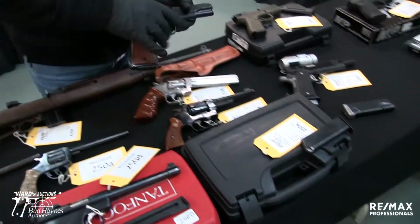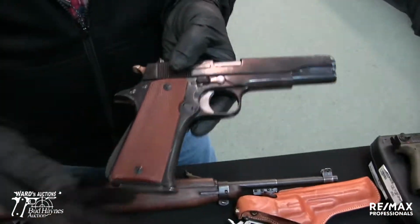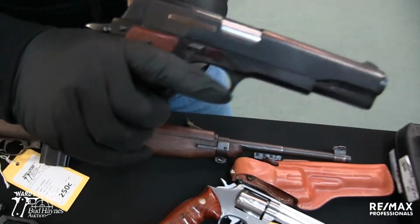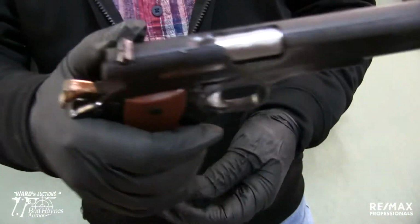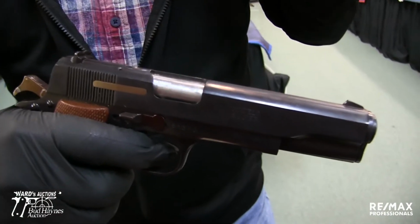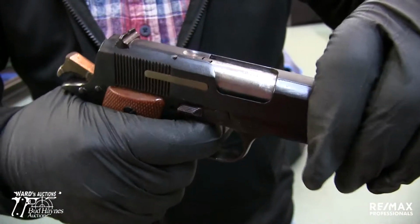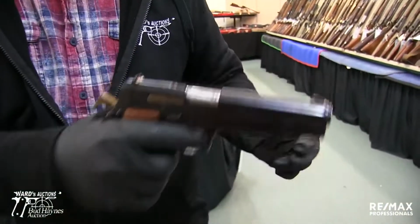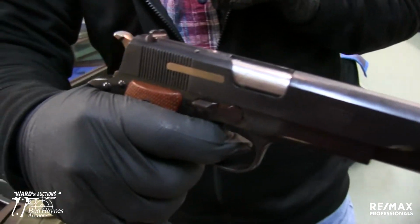Echo, the Star, comes with a case. Again, it's not a branded case. It comes with 2 magazines. Slide lock works. Just take the magazine out. This one feels really nice too. I just lied, did I? Why is it not going? Oh, because there's no magazine in it. Silly boy. There we go.